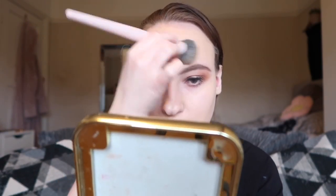But this brush is so lovely. I love the way I just blend it out and it just disappears, and I don't even have to put any hard work into it, which is so good.